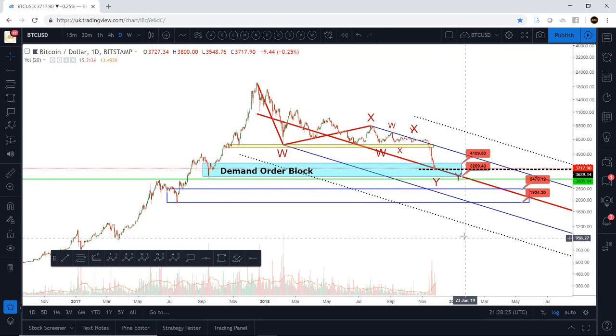But yeah, this is how I'm looking at things right now. Just closely monitoring the pitchfork, the order blocks, and the Elliott wave count. 3200. That's what my eyes are on right now. Until we break that, then I'll start focusing a bit closer as to where we might go from there. But yeah, let's see how it plays out.